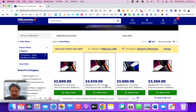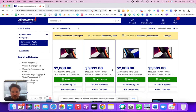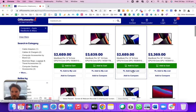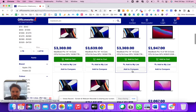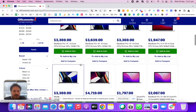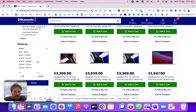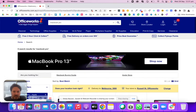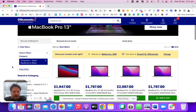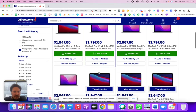interested in an upgrade, and I have a 13-inch one, but I don't know, maybe they're not even doing 13-inch now. Is it 14 inches though? Is that the way to go? 14, 16-inch. There's a 13-inch there. So what I'd be inclined to do is probably put in my price range, because I only want to spend up to two and a bit thousand. And there you go. A lot of them are just the 13-inch there as well.